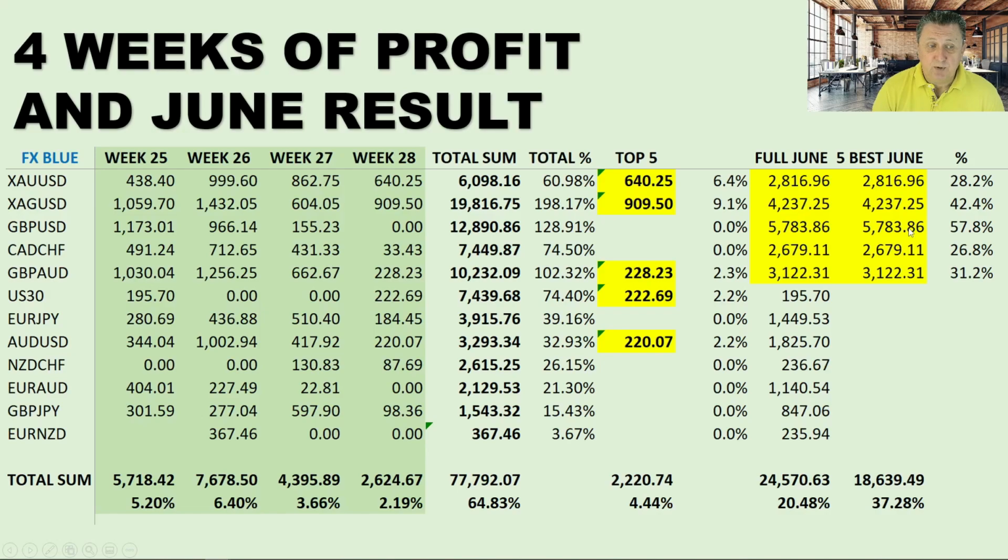The high jumper was British pounds USD, 5,783 or 57.8%. So if you're looking at the numbers here and can match them up in here, it's obviously because some of the weeks are starting in week 24. And if you go in on the FXBlue, you will see that the numbers match. So these are obviously from the previous month and the following months, and that's why it's not adding up when you look at the Excel like this.